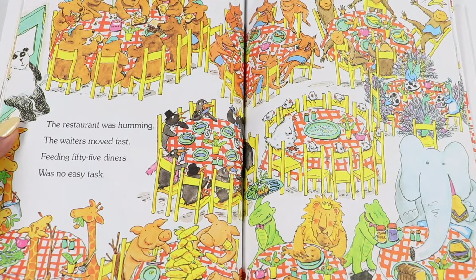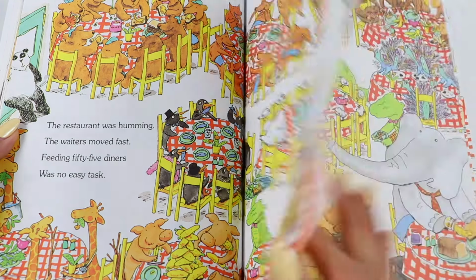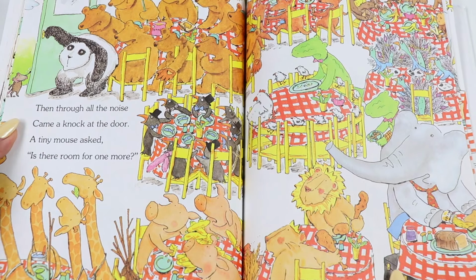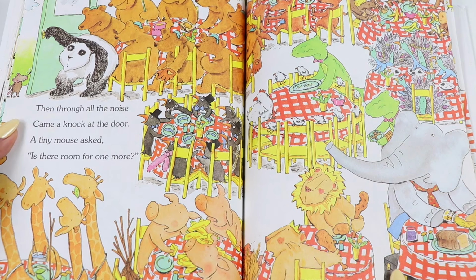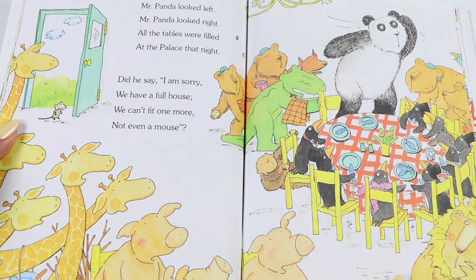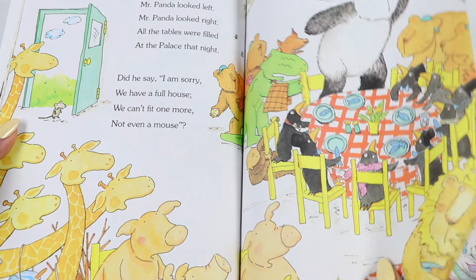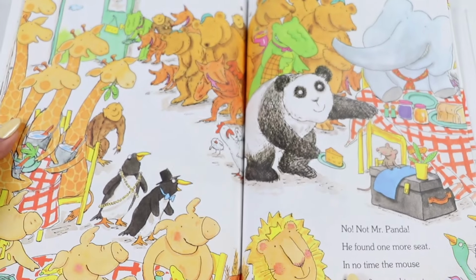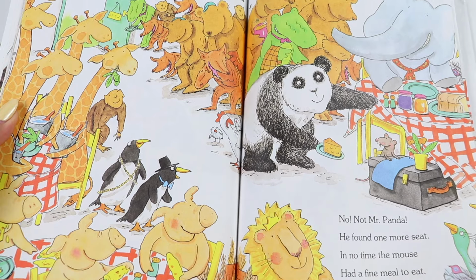The restaurant was humming. The waiters moved fast. Feeding 55 diners was no easy task. Then through all the noise came a knock at the door. A tiny mouse asked, "Is there room for one more?" Mr. Panda looked left, Mr. Panda looked right. All the tables were filled at the palace that night. Did he say, I'm sorry, we have a full house. We can't fit one more, not even a mouse. No, not Mr. Panda. He found one more seat. In no time, the mouse had a fine meal to eat.